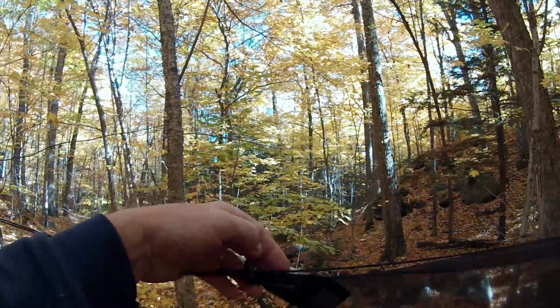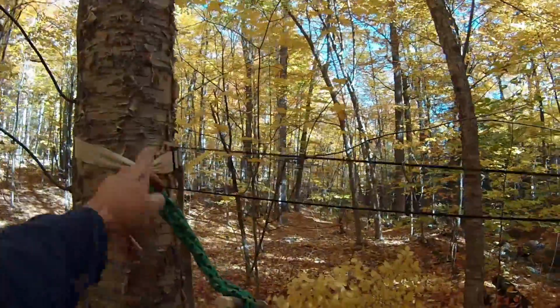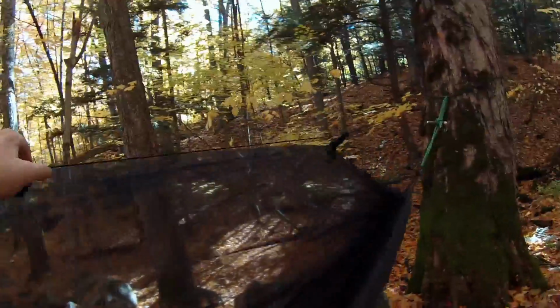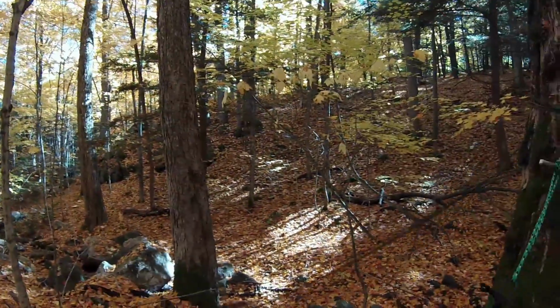This worked for me last time when I set it up this way. I looped the elastic cord through the tree strap, came back to the first strap here on the net, so that holds it nice and tight, and it's elastic, so when I sit in it, it's going to flex.